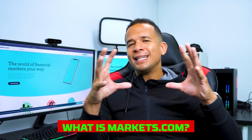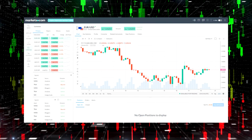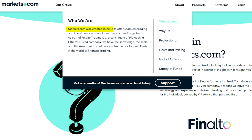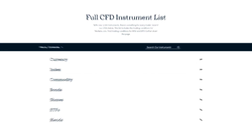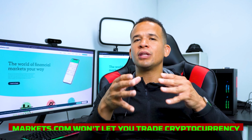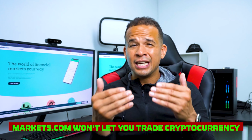So what is Markets.com? Well, it's an online trading platform that's been around since 2008 actually. So they've been around for a while. It gives you a way basically to trade assets like currency pairings, commodities, stocks, and over 2,000 different assets. Now, the only downer here is that Markets.com won't let you trade in cryptocurrencies, so you'll have to go somewhere else if you want to buy or sell Bitcoin, Ethereum, or others. That's a little bit of a bummer, but it is what it is.